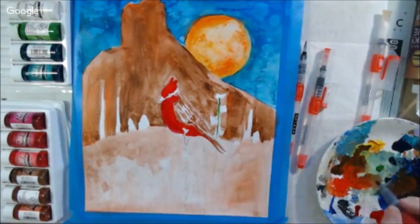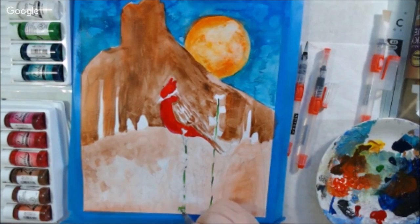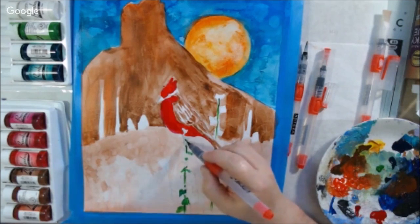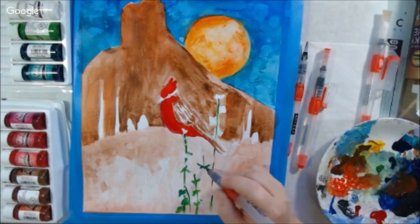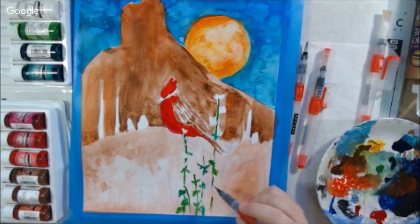So I'm using again my Arteza acrylic paper pad. This is a pressed thick paper that has kind of a canvas texture on it, and I drew on it with my graphite pencil. So the graphite's a little bit water soluble and kind of blends in a little bit, although not as much as you would think.